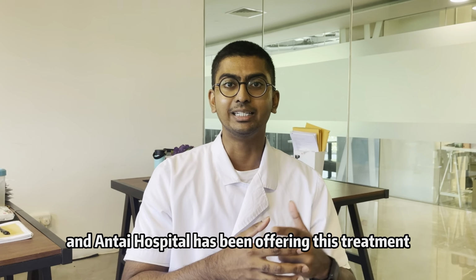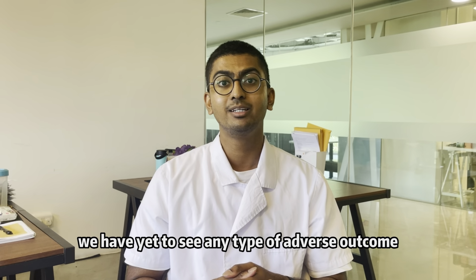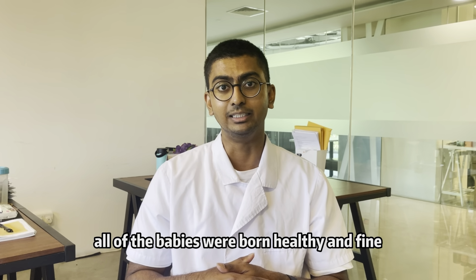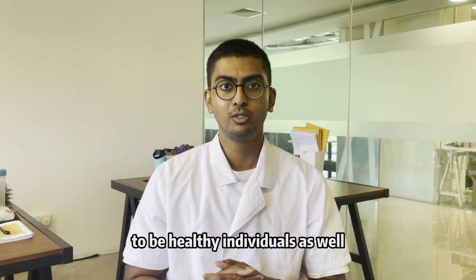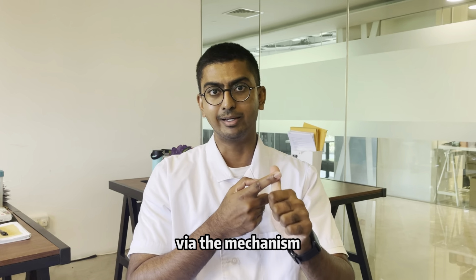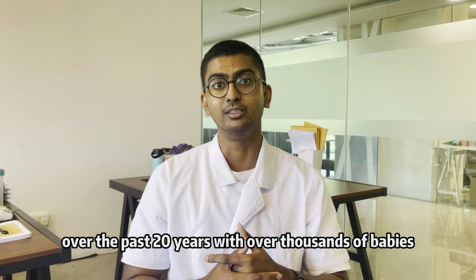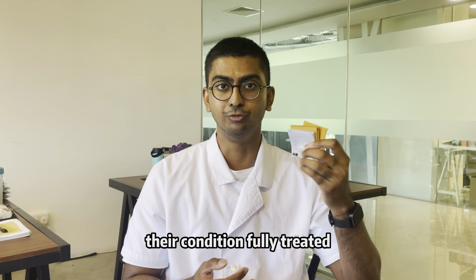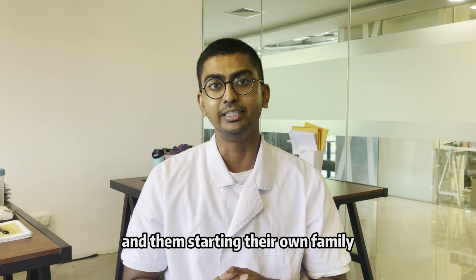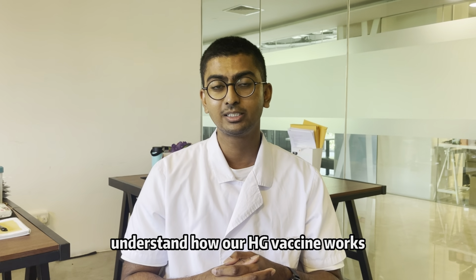And Antai Hospital has been offering this treatment for over the past 20 years. We have yet to see any type of adverse outcome. All of the babies were born healthy and fine. They've all grown up to be healthy individuals as well. So we've explained via the mechanism, and we have several patient testimonies to back this up over the past 20 years, with over thousands of babies born from these mothers seeking our hyperemesis treatment, their condition fully treated, and them starting their own family.